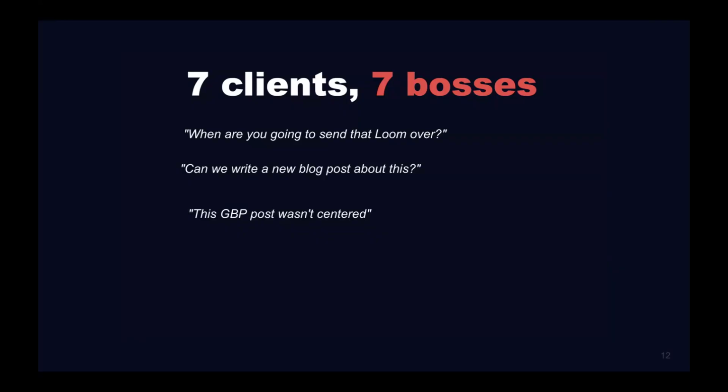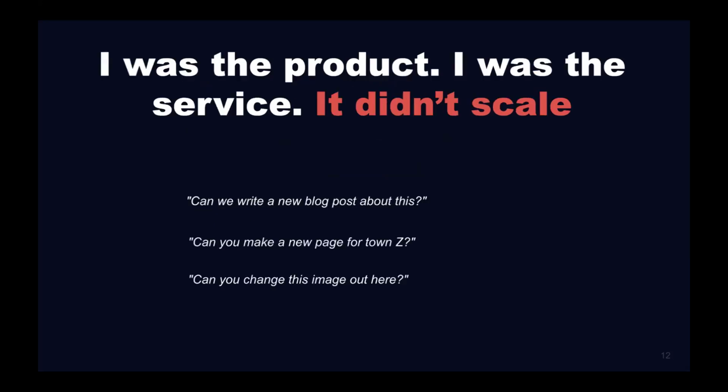So hopefully I'm not alone here. I bet some of you have experienced this or are experiencing this right now, especially if you run a marketing agency. You are the product, right? You are the service. You can't scale a business when you are the product or the service.